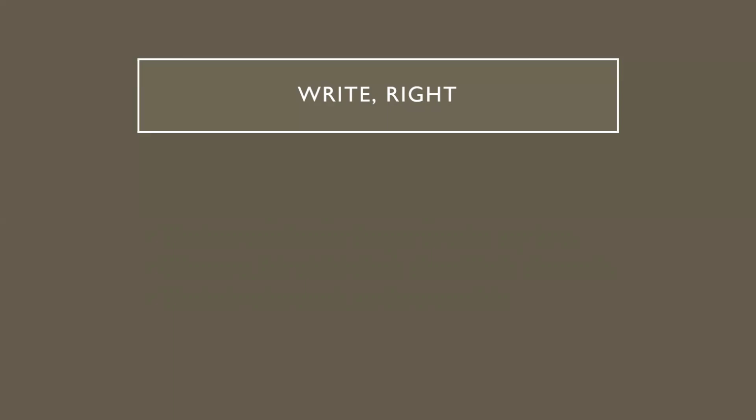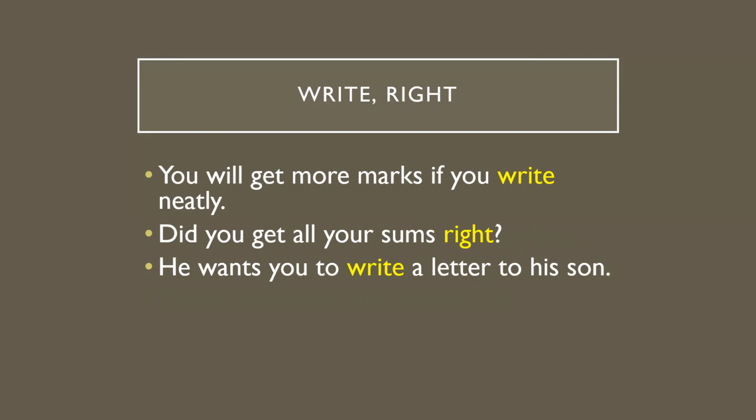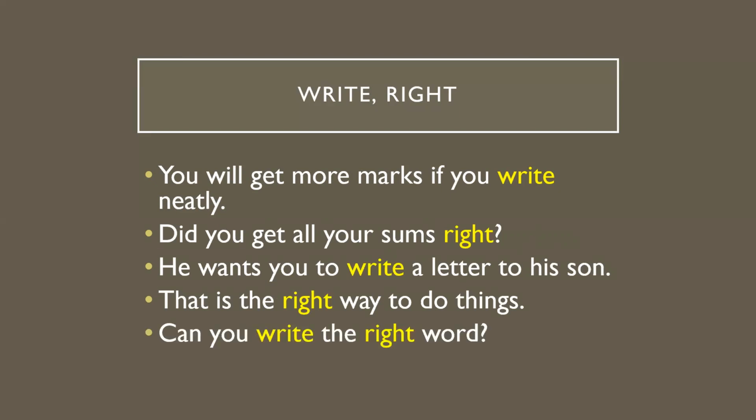Okay, let's see how you can use them in sentences. You will get more marks if you write neatly. Doesn't everyone tell you that? Did you get all your sums right? He wants you to write a letter to his son. That is the right way to do things. Can you write the right word?